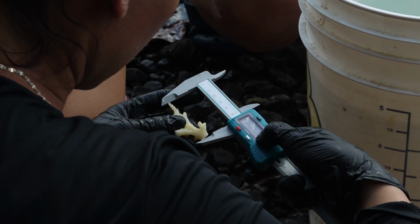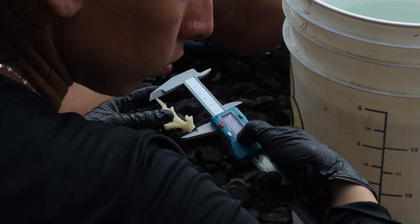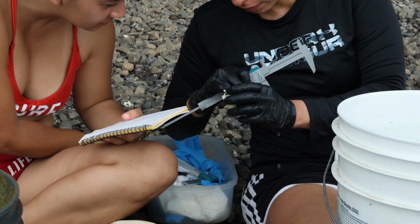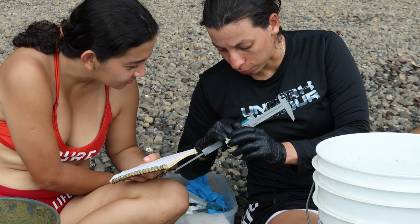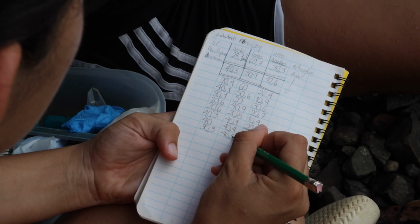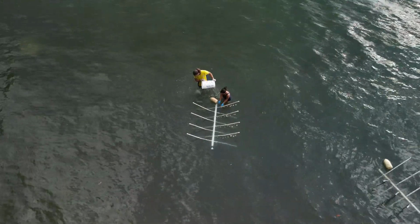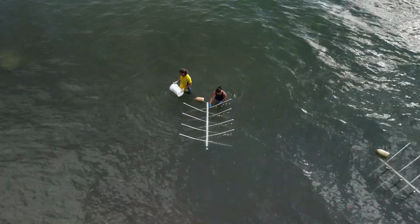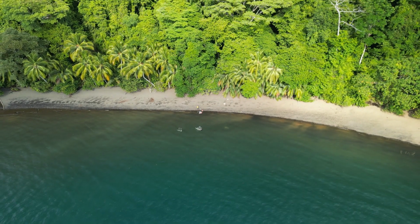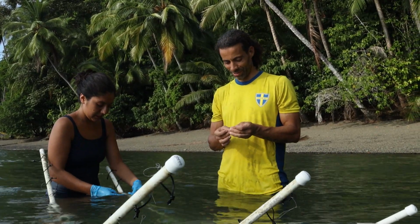So we also start sizing, doing the measurement of the size of the coral, and then we wait for them to grow. This is part of the research program of the project. So we can see how much they're growing and also see the expansion from the nursery to the end. And then it's time to bring them to the frames.